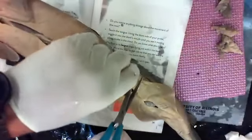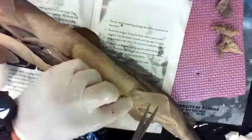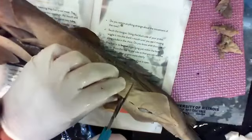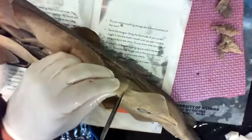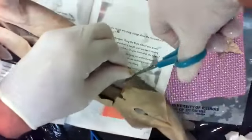I'm going to do the same thing over here. Wow, that's tough. If you hit the pubic bone region, it's hard to cut through. So if you can get right above it, geez Louise, tough. There we go.